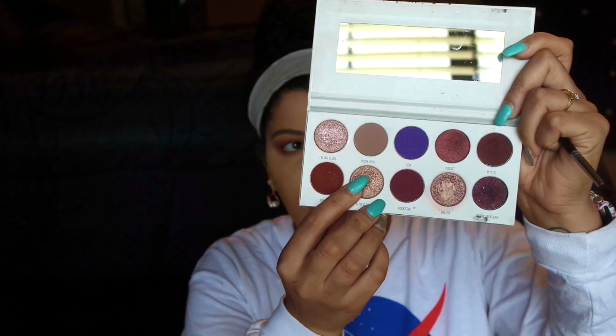So I'm gonna take the shade Glitz and Glam right here with the Morphe M507 brush. I'm going to dip that, and I'm gonna focus this shade to the inner corner of my eye. So I'm going to start at the inner corner, and I'm going to bring it onto the lid and up. I just want the front part of my eye to have the glitter on it. Or not glitter, but like the shimmer. There's some fallout.